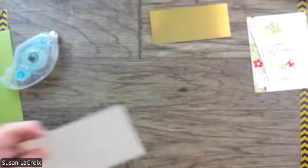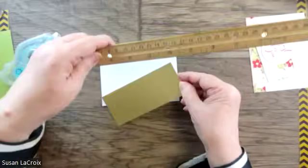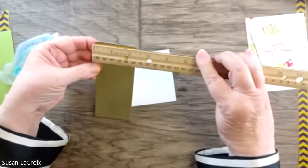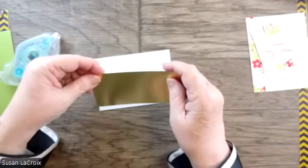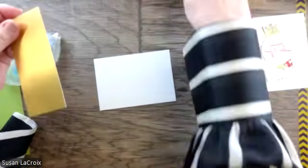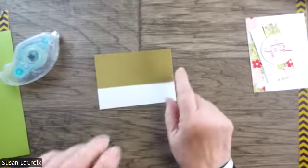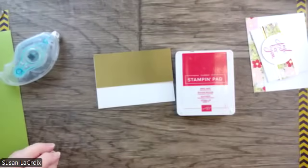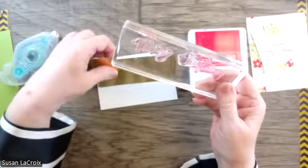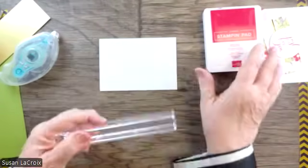I'm going to set that aside, and now we're going to work on the front of our card. And so this piece, I want to say this is 5 inches. Yes, it is. So this is 5 inches by 2.25. All right, so this is going to go up here, but before I put that on, I want to stamp Merry Christmas along the bottom of this white piece. So the Merry and the Christmas are two separate stamps. So I just put them on one block to make sure that they would fit. And then this is going to go right on the very bottom.